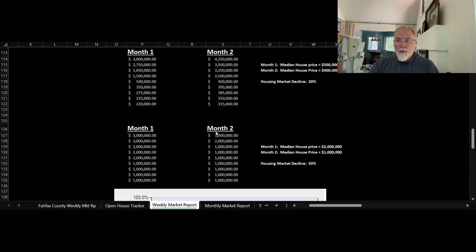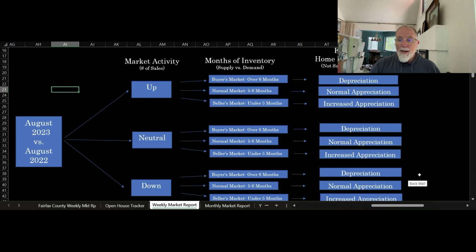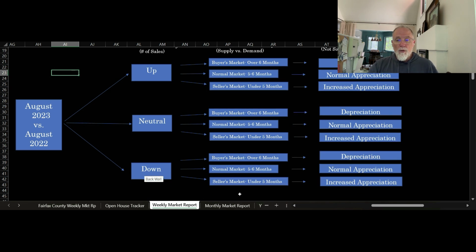Let's go up here, look at one more thing. So now let's dive into what we think is potentially going to happen in the market. August 2023 versus August of 2022, we showed that market activity was down. We showed that months of inventory was at 3 months. So 3 months is under 5 months. So it's a seller's market. So even though market activity was down, we're still in a seller's market.